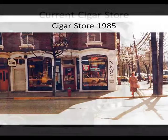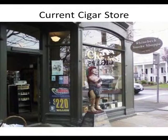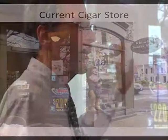Now, I don't know how long the billiard hall lasted, but sometime around the turn of the century, the shoe store came in there. And then in the cigar store, there's a sign that says, we started making our first cigars in 1929. That's what it says on the poster in the store.